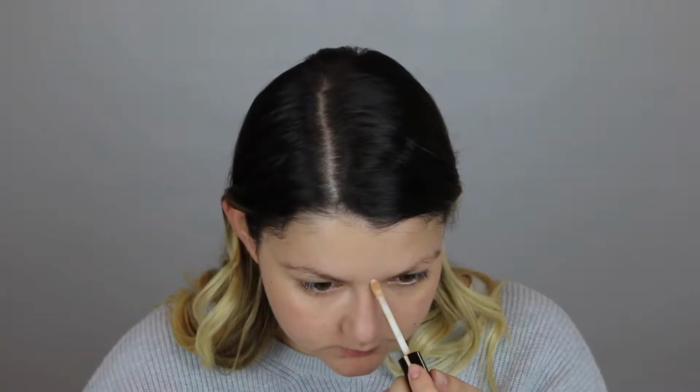So I'm gonna start off with the shade Light because this is the shade that most closely matches my skin. And I'm gonna be using this just to cover up any spots on my face first. And I also get a lot of redness around my nose, so I like to put some there as well. I'm gonna blend that out with the sponge.